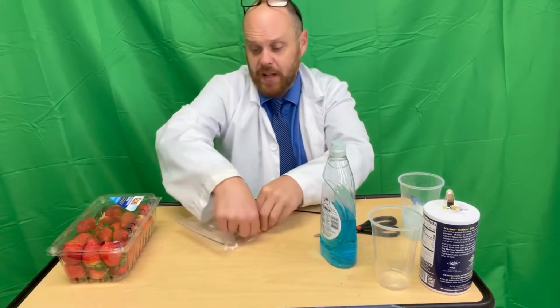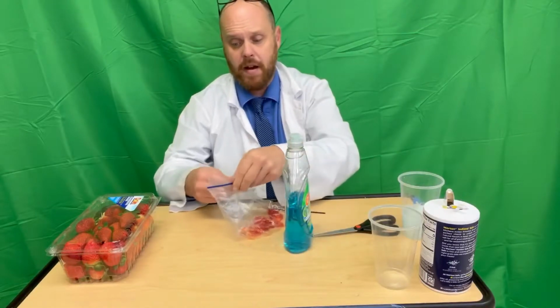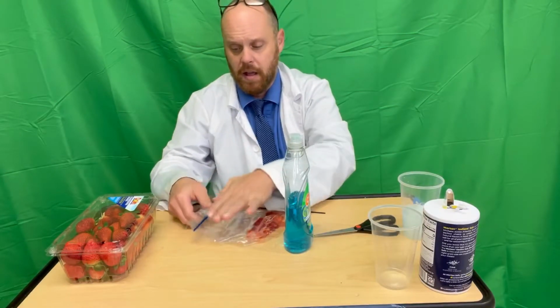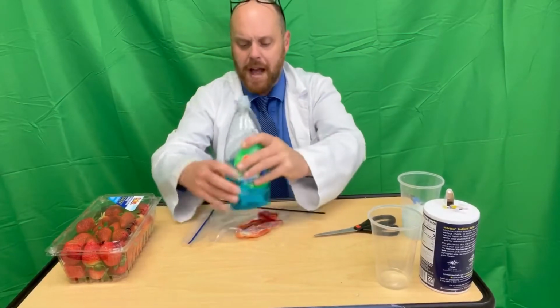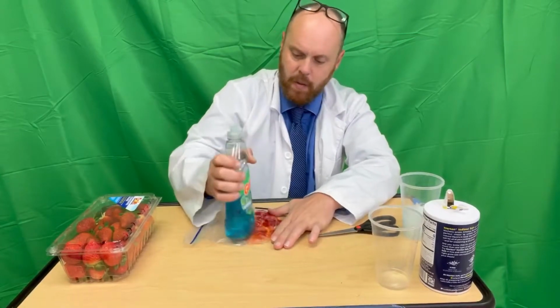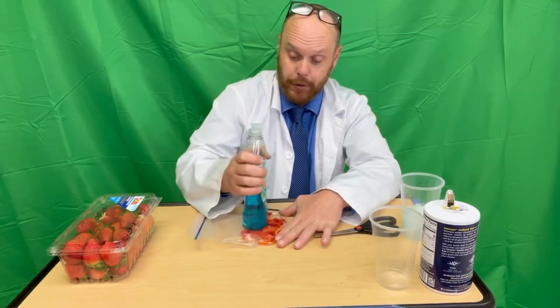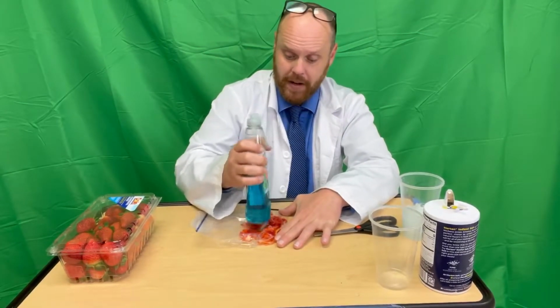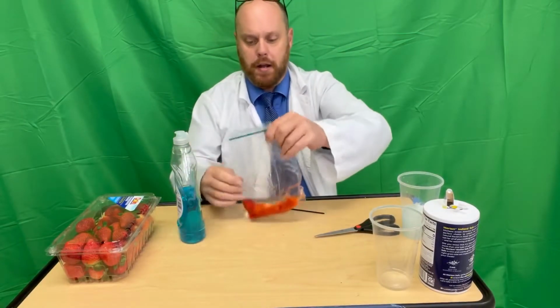Now you can use your hands for this. You can use dish soap for this. I'm gonna take some of the air out of the bag. There we go, make it easier to smash. And you want to smash them up as best you can without popping the bag, because you don't want strawberry juice and strawberry jam everywhere. All right, smash and smash.